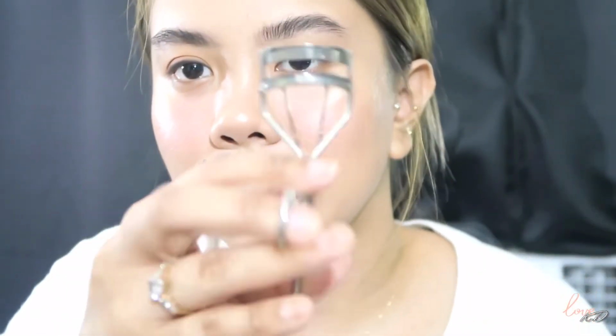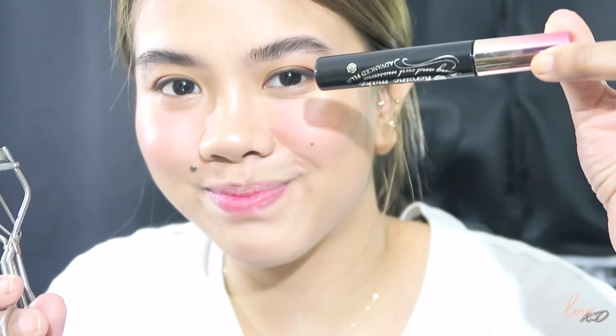Ayan, so diba, it makes difference. Mas livelier yung eyes mo. We're almost done, I swear. We're gonna curl our lashes and wear mascara.